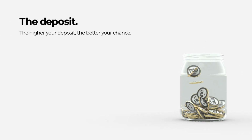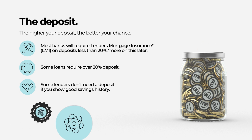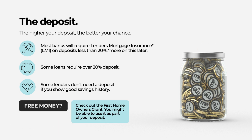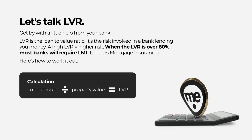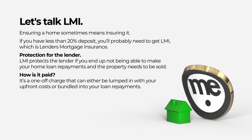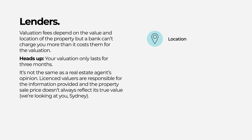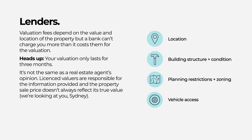Now let's break down the deposit and the factors that affect it. Remember to pause and read. There's a great tip at the end. LVR. When you pause to read, have a go at working it out for yourself. Now on to lender's mortgage insurance, also known as LMI. This one is all about lenders and valuation. Pause to take this in.